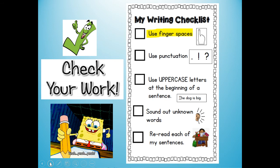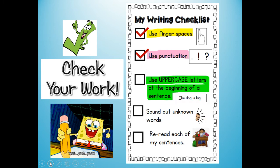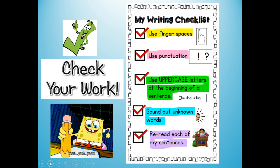All right, just a reminder to check your work using our writing checklist. We use our finger spaces between our words. Did you do that? Did you add your punctuation, period, exclamation mark, question mark? Did you use uppercase letters at the beginning of each of your sentences? Did you sound out unknown words, words you didn't already know how to spell? And then my favorite, did you reread each of your sentences to make sure you didn't leave any words out and that they make sense? So if you need to push pause, make sure you check each of your sentences with this checklist. And after you're done correcting any work, push play.